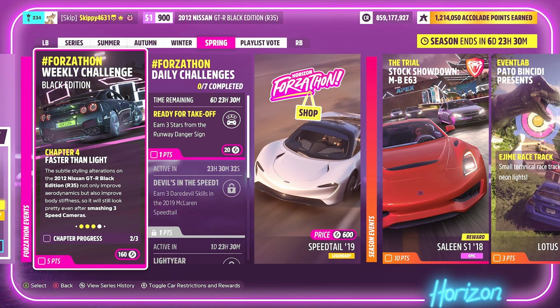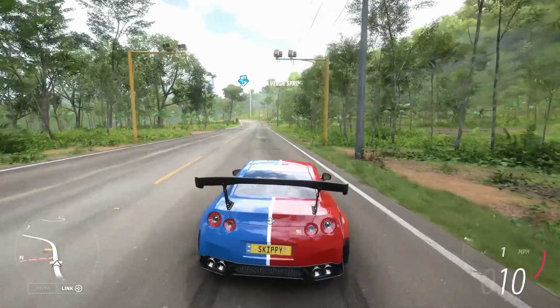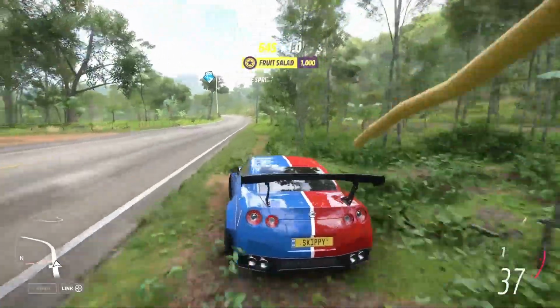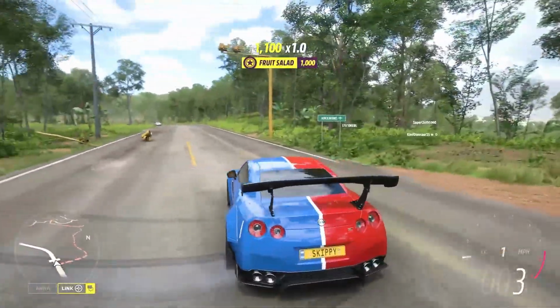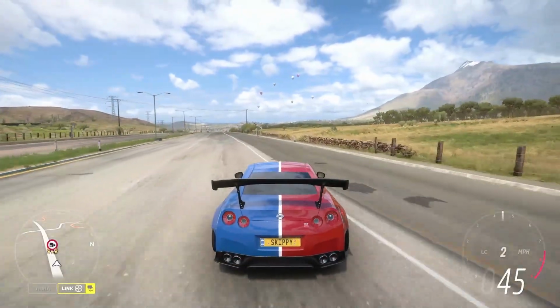It might work with speed zones as well. We'll test that now. So let's test if it works with speed zones as well. I'm at the start finish gate for a speed zone. Let's smash the camera. It does not, so it has to be a speed trap. So smashing our 3rd speed camera does complete chapter 4.